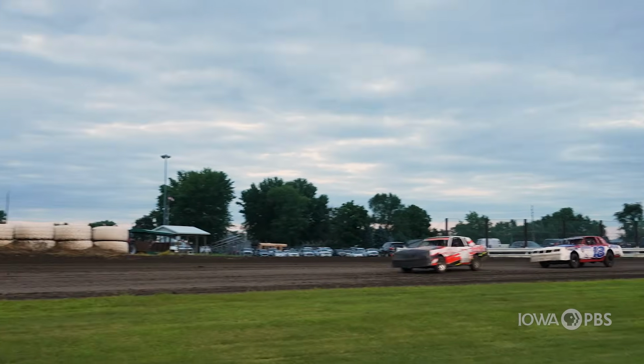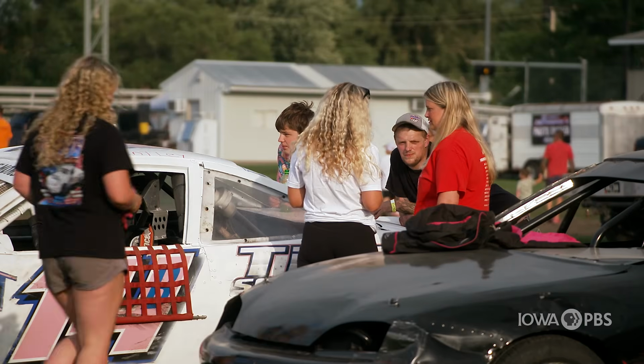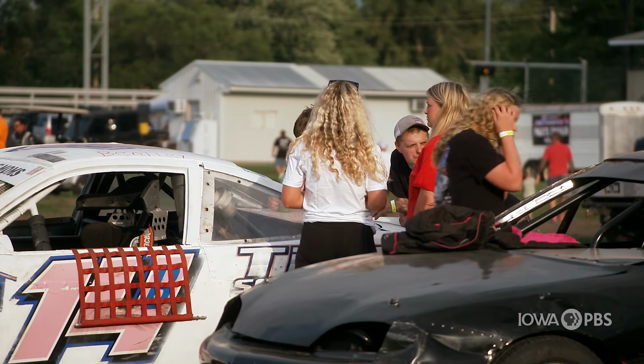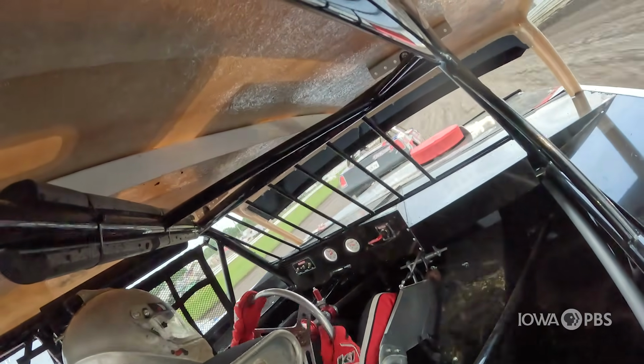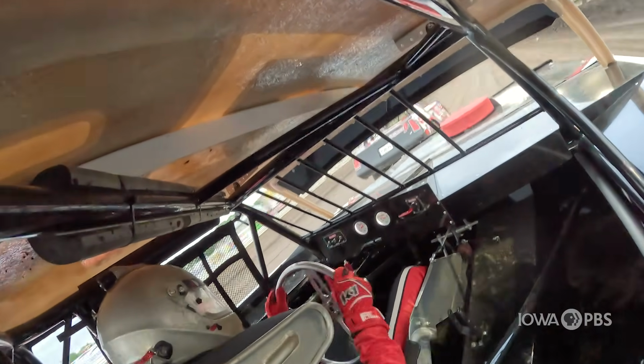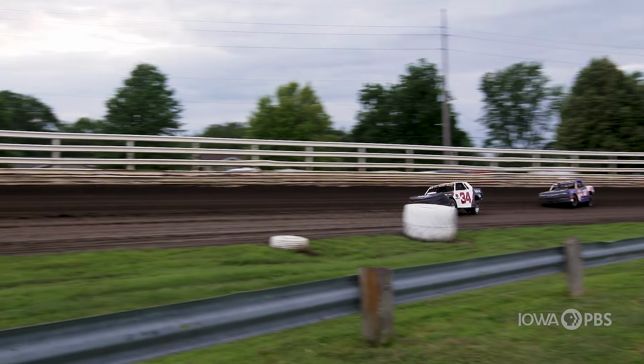The long straightaways and high-banked turns at the Southern Iowa Speedway are favorites for both race fans and the drivers. I mean, the whole experience is awesome, right? I love everything about it. My favorite part probably is in the heat of the race. You don't really have the opportunity to sort of overanalyze stuff. That's, in a nutshell, why I love coming dirt racing.